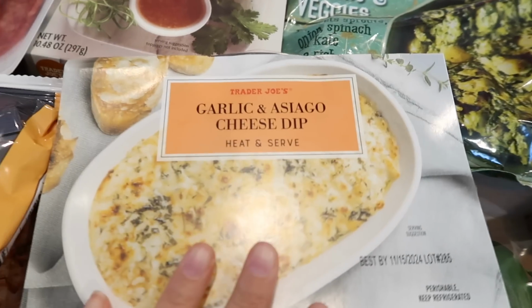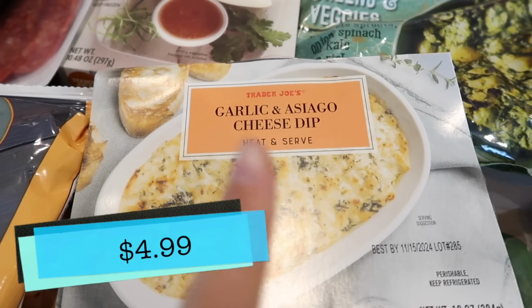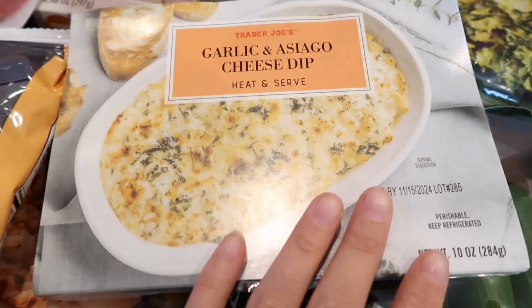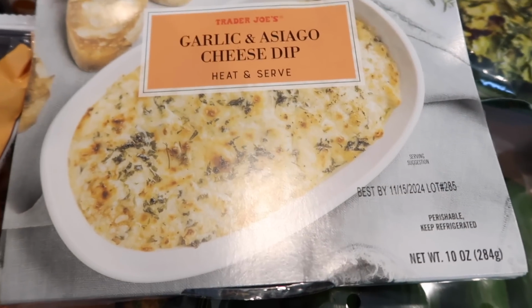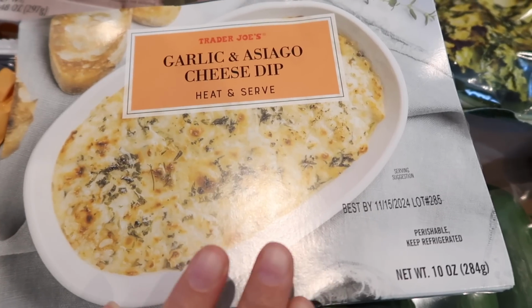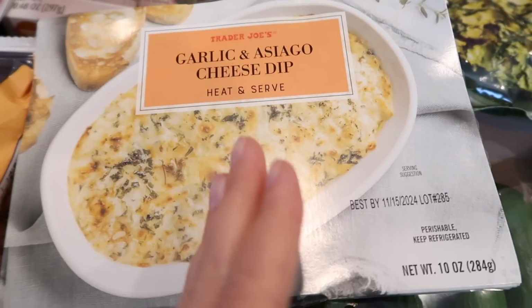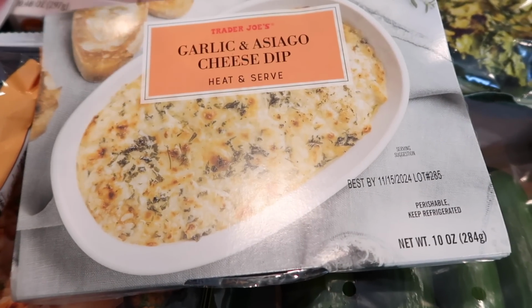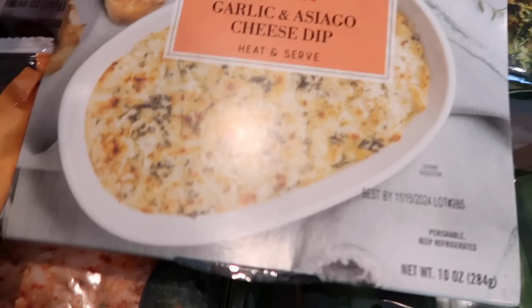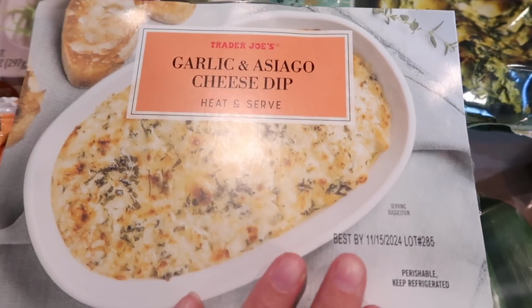We also grabbed, like I said last week, the garlic and Asiago cheese dip, because this one I have been avoiding, but because it's a party, I definitely wanted to get it because it's such a delicious dip. And the reason I say I'm avoiding it is because I can put half of this tray down in one sitting with some bread, no problem. And I'm trying not to do stuff like that. So, anyway, for a party, it's perfect.